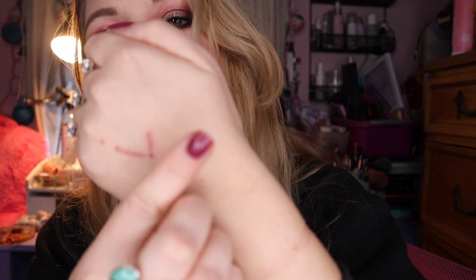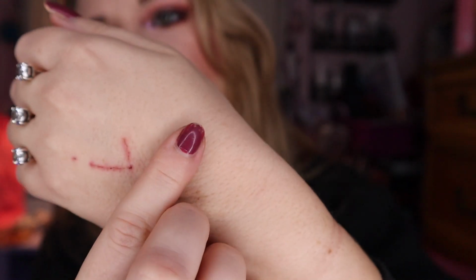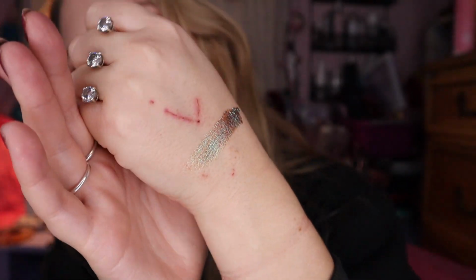I was just so impressed. I thought this was so incredible. It's what I want in this grungy, reflective, multichrome eyeshadow, and I'm so excited. I think I'm gonna get a lot of use out of this. Please ignore my cat scratches. We'll start under those. Gorgeous.